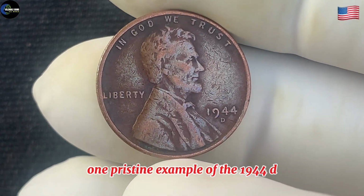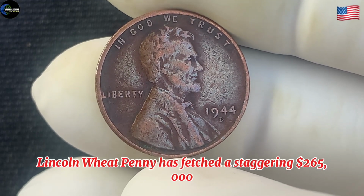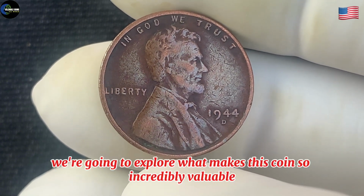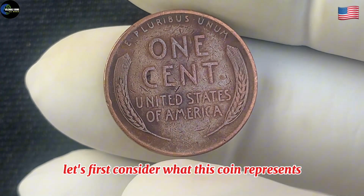One pristine example of the 1944 D Lincoln Wheat penny has fetched a staggering $265,000, and today, we're going to explore what makes this coin so incredibly valuable. To begin our journey, let's first consider what this coin represents.